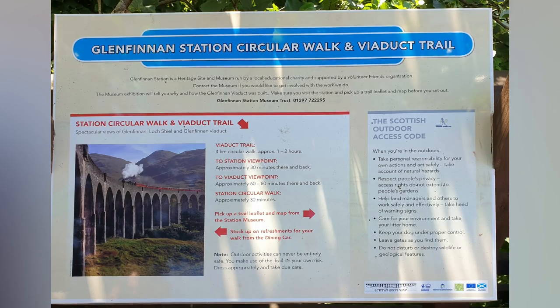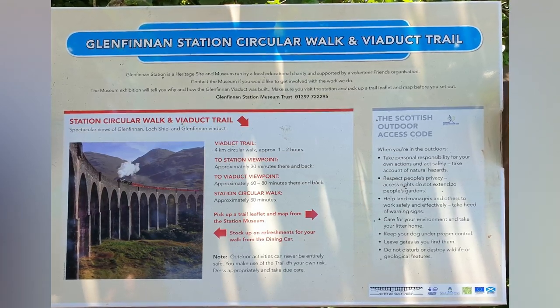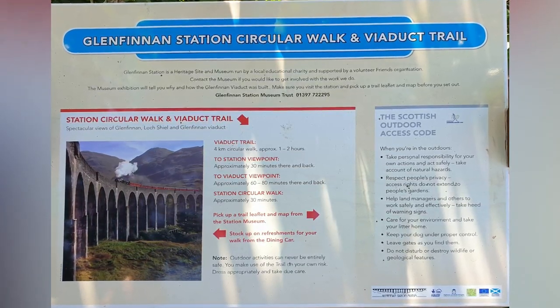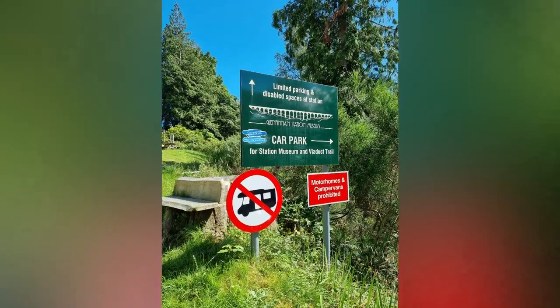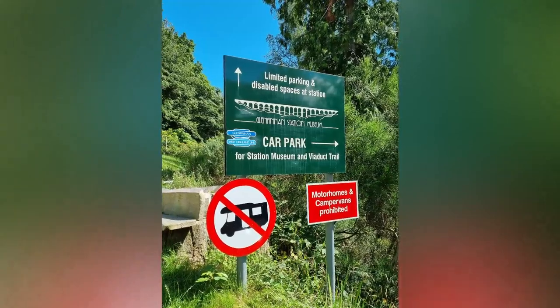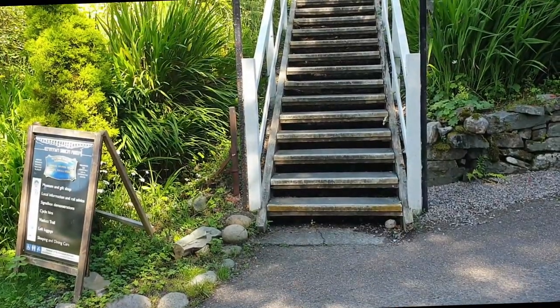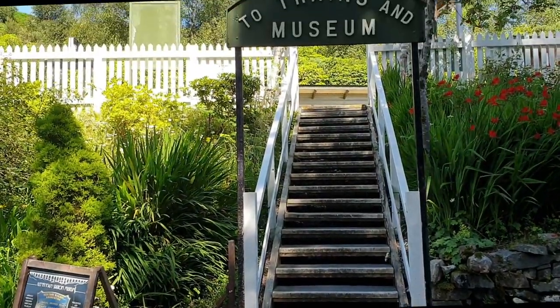The West Coast Railway connects Fort William to Mallaig and is 84 miles long. It was started in 1889 and completed in 1901. When the line opened, it ran with a steam locomotive. In 1967, the loco was withdrawn and replaced with a diesel engine.